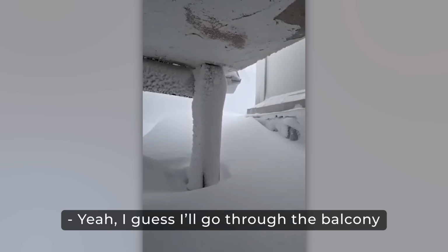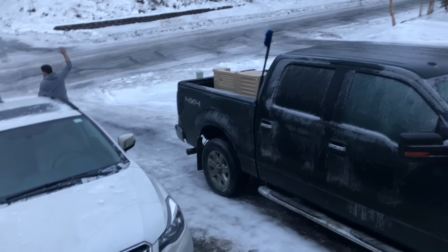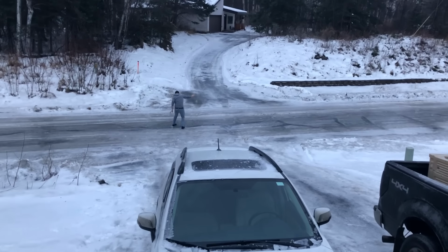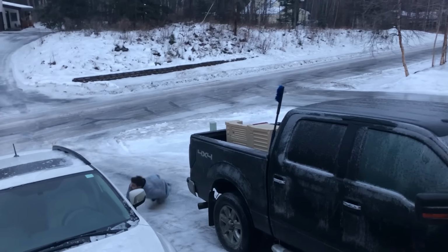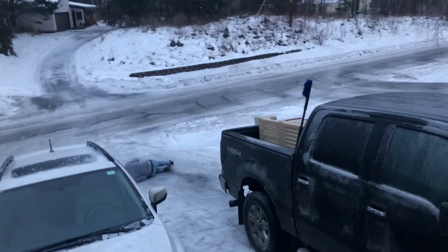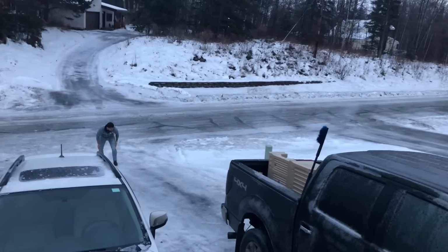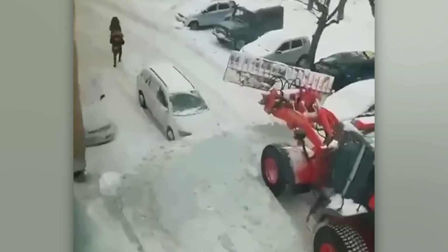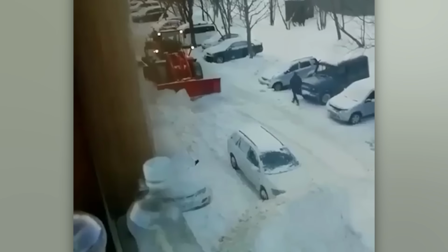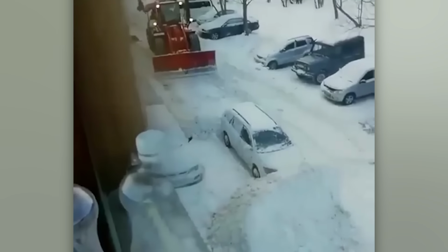In such conditions, it's better to take a vacation sometime before April. The driver of the tractor decided to teach the owner of the white car a lesson. Fair punishment for parking in the wrong place, don't you agree?